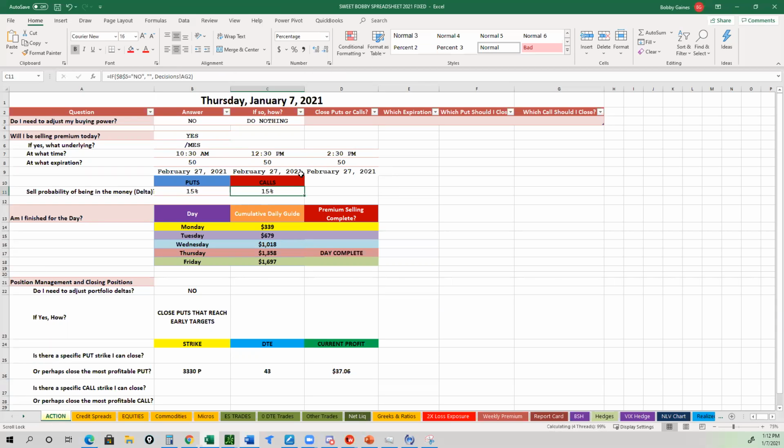And if you've got a smaller account and you finished it in one day, you don't do anything else for the week. If it still says you need to sell premium, but only a little bit, maybe you're selling twice a week or 3 times a week. If not, you're doing it 5 times a week. So I've got it set up where you can make a full trading career just by selling options in the micro futures. That's all you've got to do.